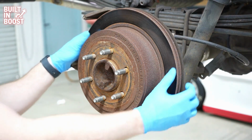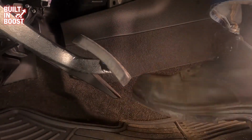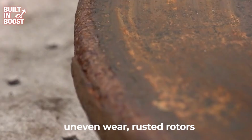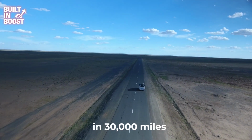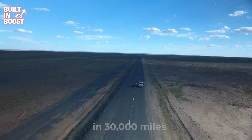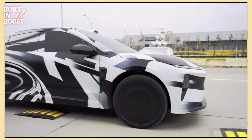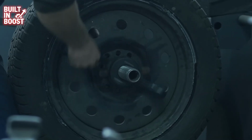But here's the thing, most inspection failures related to brakes aren't because the pads are completely gone. It's uneven wear, rusted rotors, or seized calipers that get flagged. Stuff that builds up slowly because no one's checked them in 30,000 miles. Modern cars are good at hiding these issues. Brake assist and electronic stability systems can make a car feel like it's stopping just fine, even when it's not.